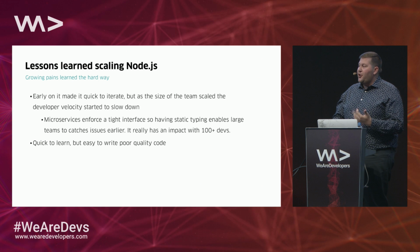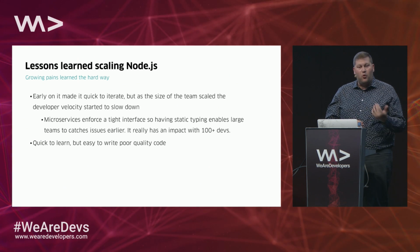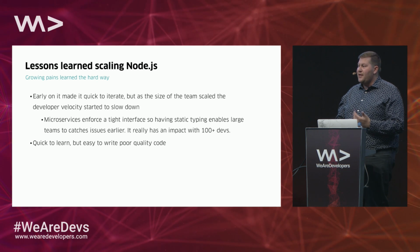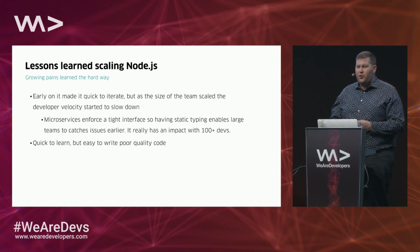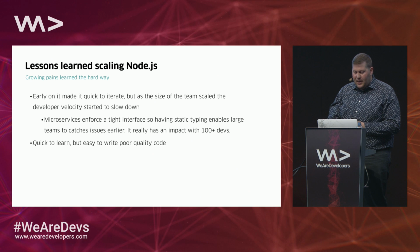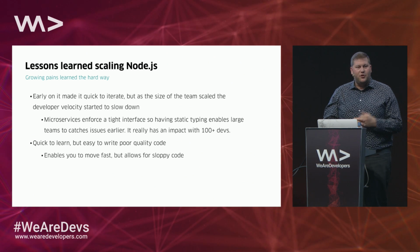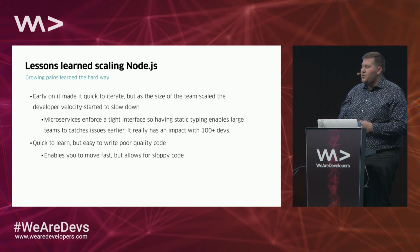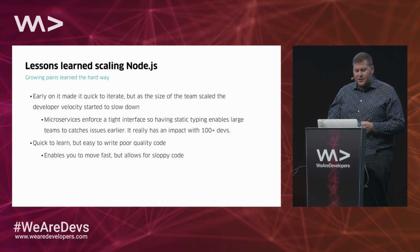And again, Node.js is very quick to learn, but it's also very easy to write poor quality code. And when you're hiring many developers, they really are just trying to get things done, not focused on writing beautiful, performant, optimized code. And so oftentimes it enables you to move fast, but it also allows for you to be sloppy. And because JavaScript was originally written for the browser, a lot of those errors aren't caught until it's too late.